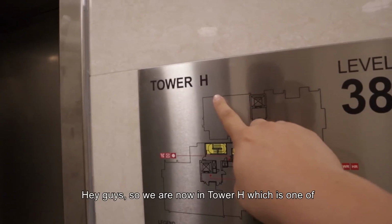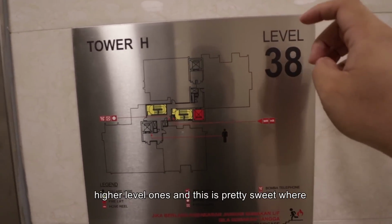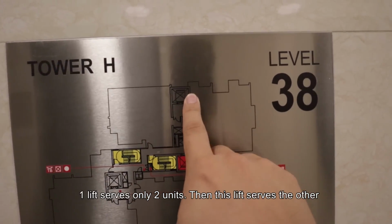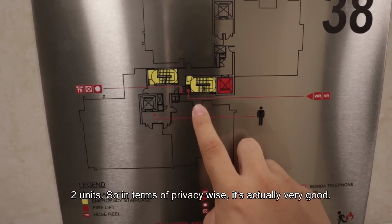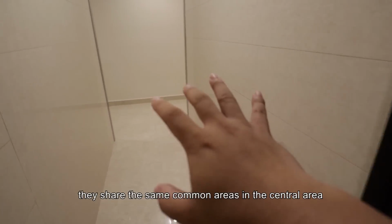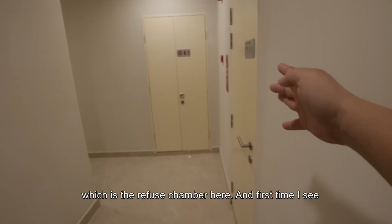Okay guys, so now we are in Tower H, which is one of the higher level ones. And this is really sweet, where one lift serves only two units. Then this lift serves the other two units. So in terms of privacy, it's actually very, very good. Which means this is one unit, this is one unit, but they share the same common areas in the central areas, which is the refuse chamber right here.